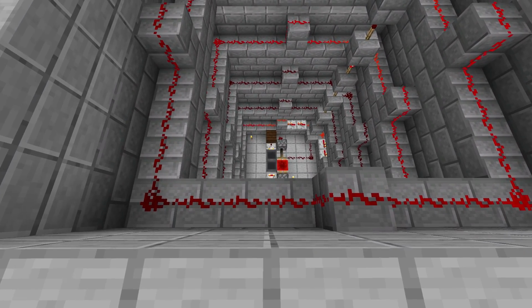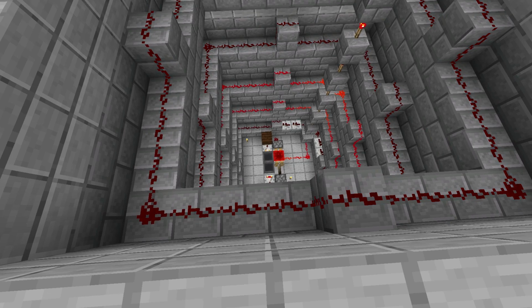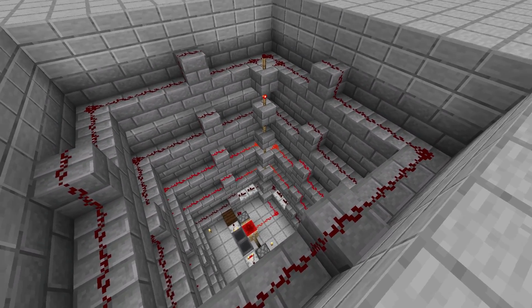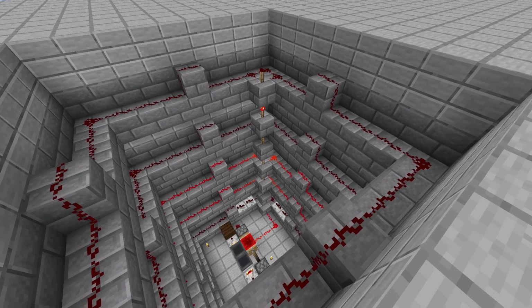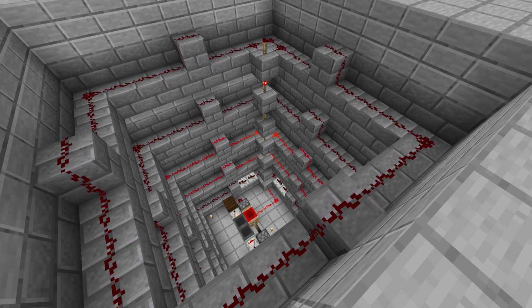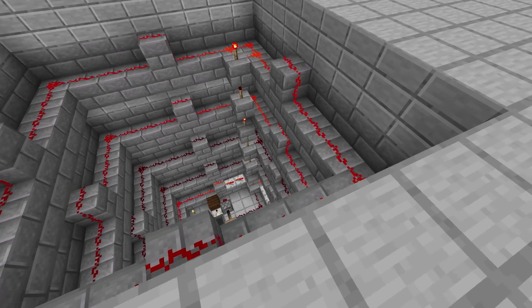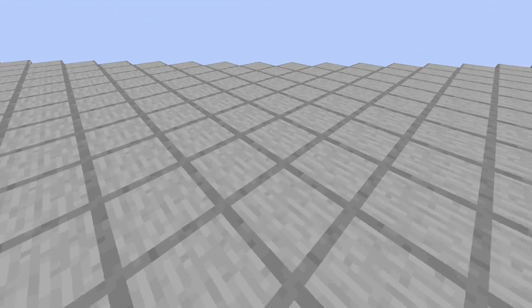It runs off of a simple timer down there. And you can see the redstone kind of flops, and it flips each side. So every time it ticks, each platform will receive a redstone signal differently. So 2 platforms will be empty, where the other 2 will be dropping.